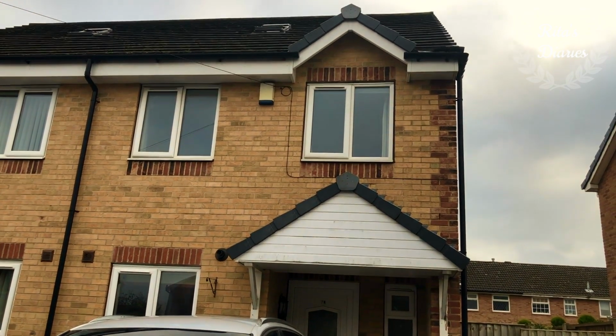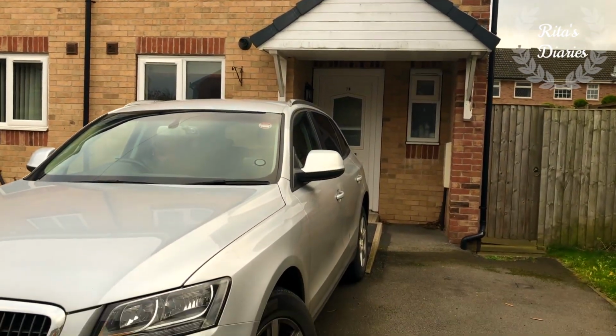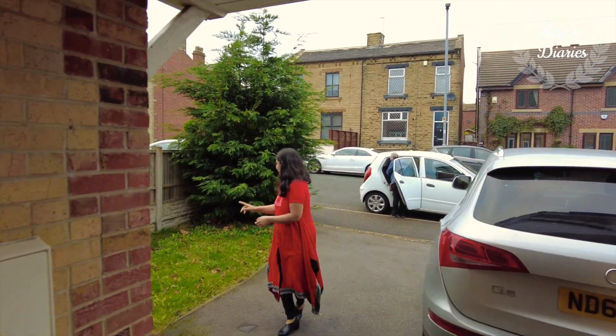This is the front view of the house. It's a 4-bed semi-detached property. In the front you have two car park spaces, and also there's some extra space since it's the last property.